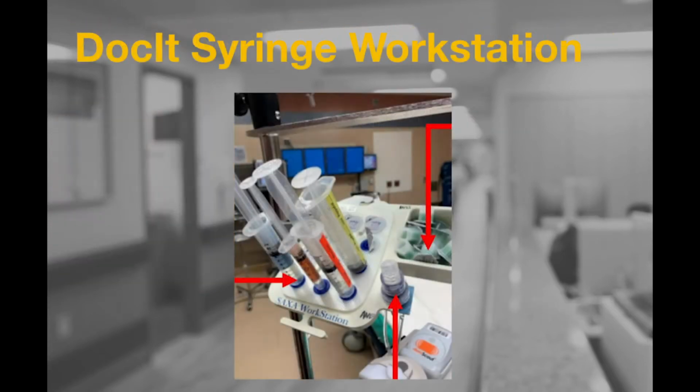The docket syringe workstation will be used to sanitize medication syringes as well as store them while they are not in use. Every single syringe must be docked for at least 10 seconds prior to patient administration. Syringes can be docked by peeling back the white cover and screwing the syringe into the alcohol well. To remove, simply unscrew and pull out.